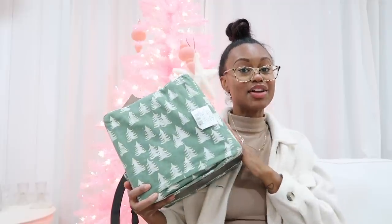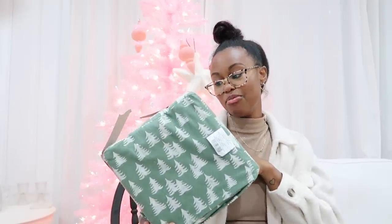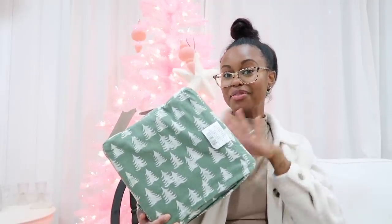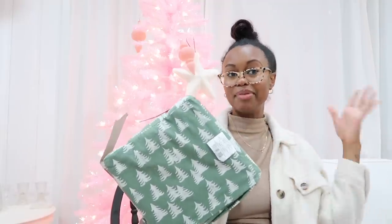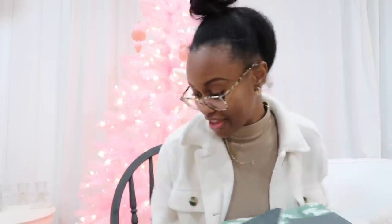Anyways, I think these are going to complement the bedroom really, really well with like the boho vibe that we're bringing into that space with the creams and wood tones and stuff like that.